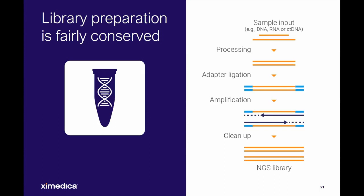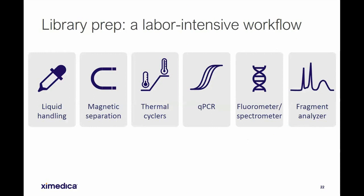Target enrichment specifically amplifies your region of interest, and then you have cleanup steps, normalization, and then you'll load onto the sequencer. Currently, library preparation is a very labor-intensive workflow. Companies are trying to make this easier with automation and reagent formatting.